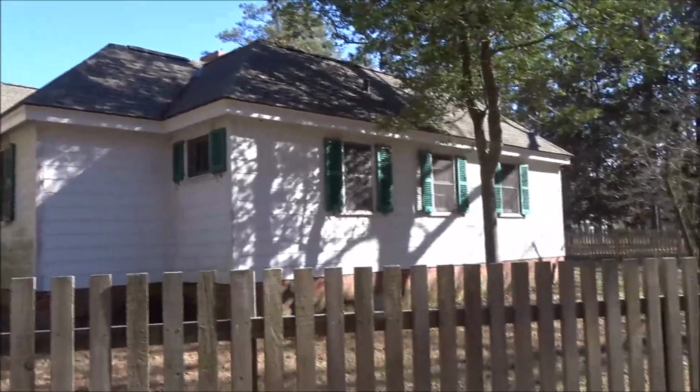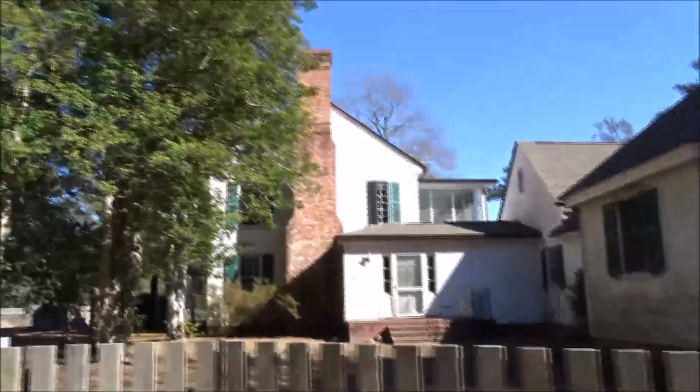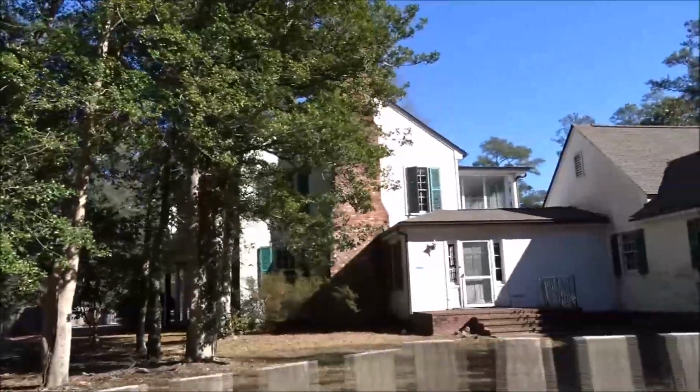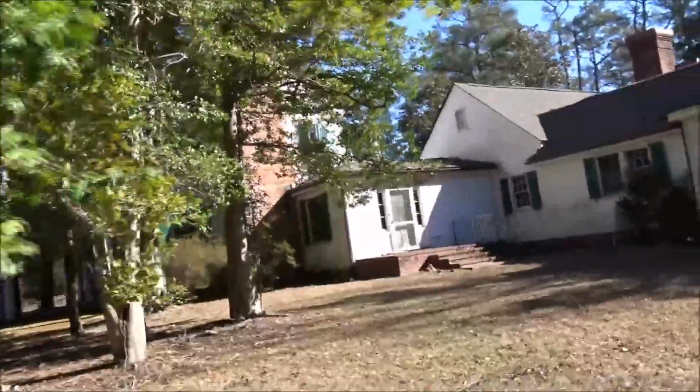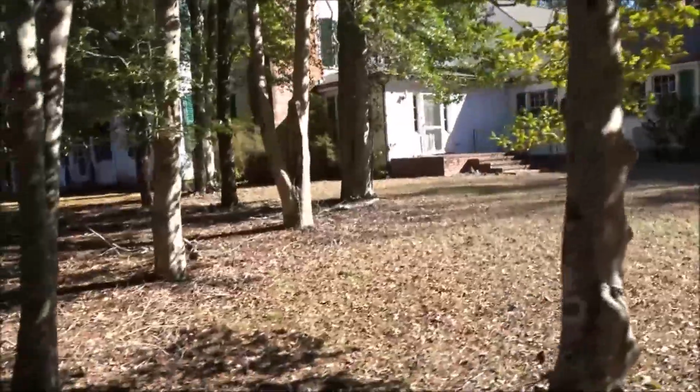I think this is the Rockefeller House. It's like a little garage. You can tell that's the main house there. It's got fencing all the way around it. I think they're restoring it, so they got a fence up around here saying it's closed, which is fine, but we can walk around the outside of it and check it out.